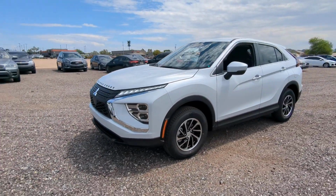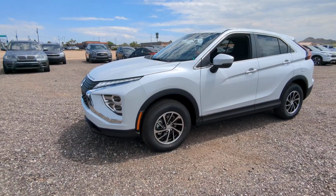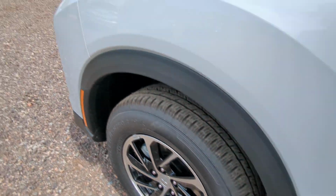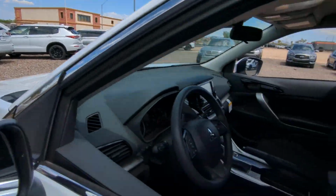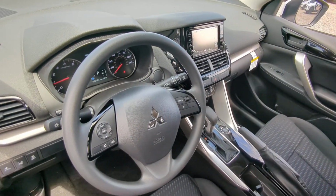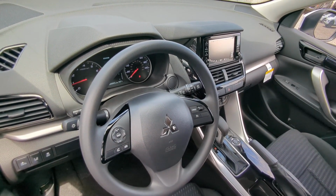These are just some of the great options this vehicle comes with: keyless entry, backup camera, fog lamps, heated mirrors, steering wheel audio controls, alarm, aluminum wheels, electronic stability control, rear spoiler, intermittent wipers.